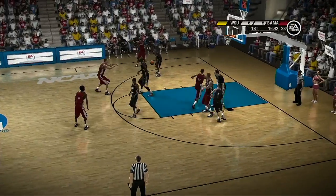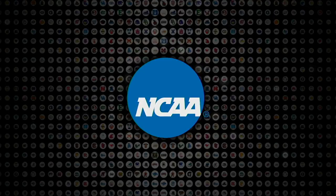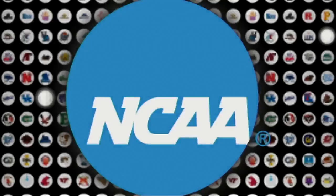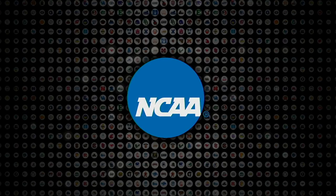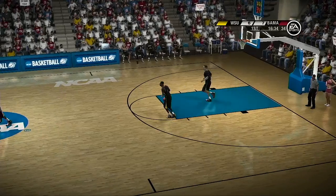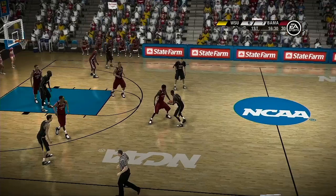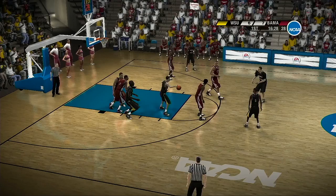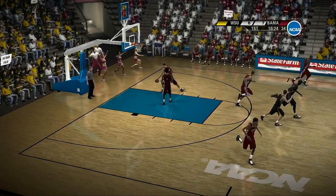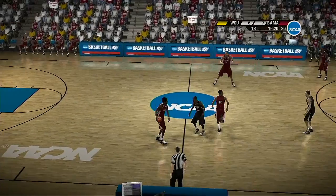Trying to get that ball movement, get that good spacing. Tries for two. That's good. For a good shot. For two. He's definitely hogging the ball like you hog the microphone. Hey, sure he is. I can hear snorting from here.